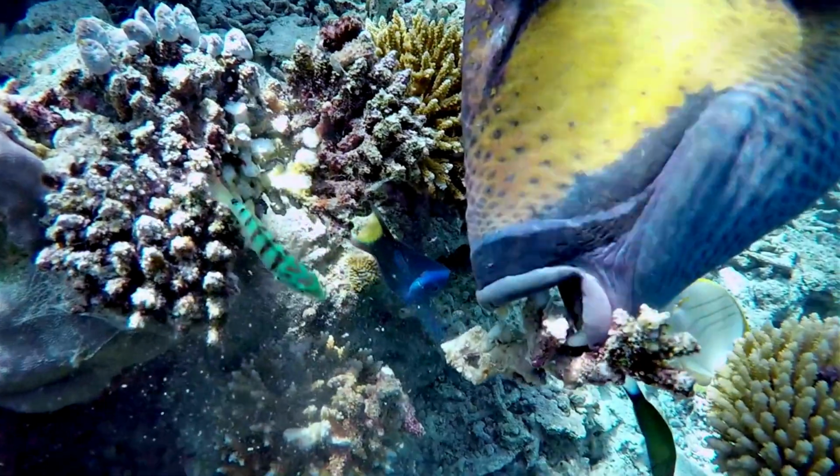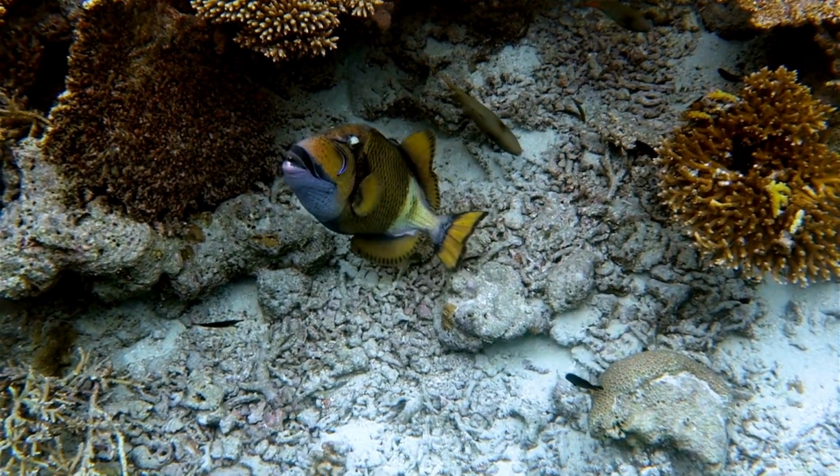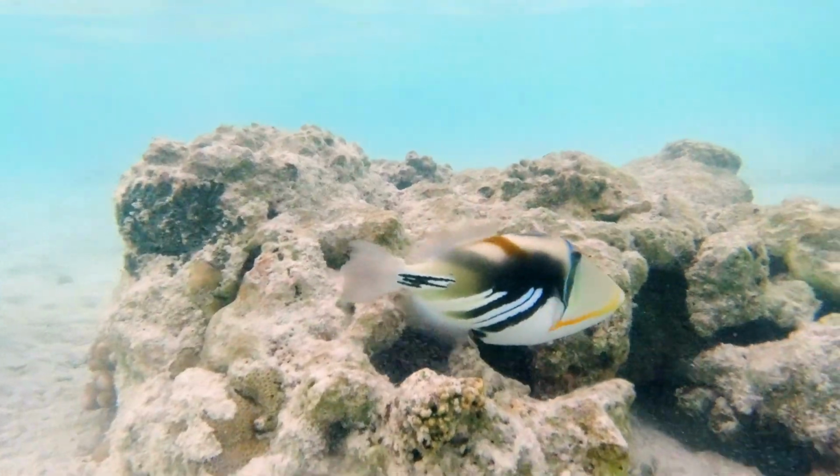In the wild, triggerfish play an essential role in maintaining the balance of their ecosystems. By preying on sea urchins, they help control the population of these invertebrates, which in turn protects coral reefs from overgrazing.